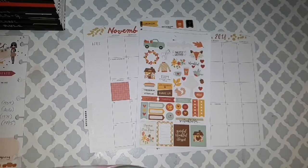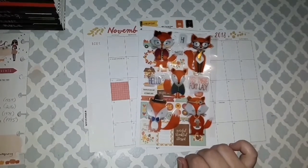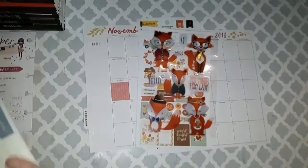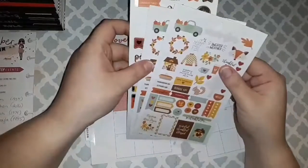I'm pulling out all the fall stickers that I have collected, pulled from seasonal books and stuck together so that I knew where all of them were, if that sounds right.